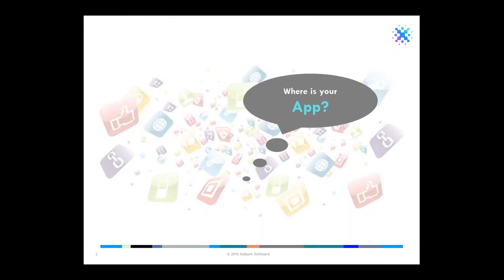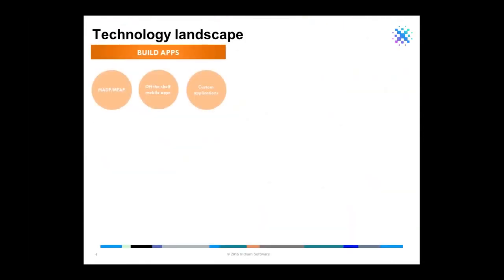Let us look at the way the current apps are built. Using MADP, the Mobile App Development Platform, or MEAP, the Mobile Enterprise App Platform, in both these platforms, a mobile app can be developed using a third-party script, which can in turn compile or develop the iOS, Android, or Windows-specific versions of the app.